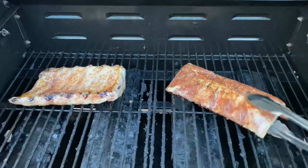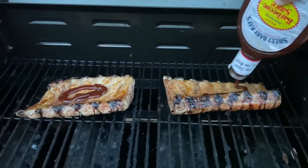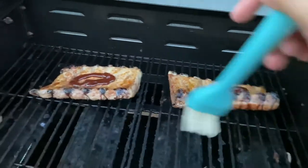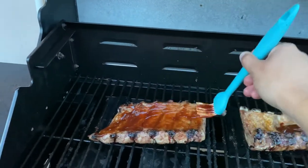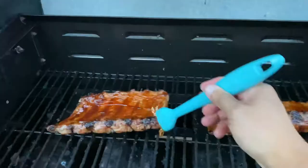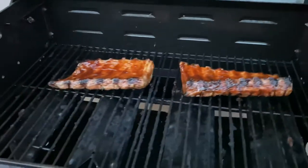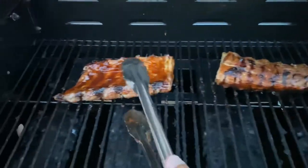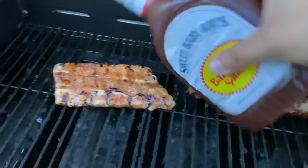so that we can get that other side cooked nice and done. We're gonna add some barbecue sauce. Oh yeah. And we're going to marinate it. Oh man, that looks good. Oh, it's coming together. It's coming together. Look at that. Oh yeah. We'll repeat the process. Add some barbecue.